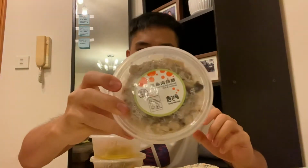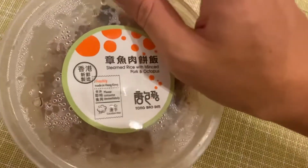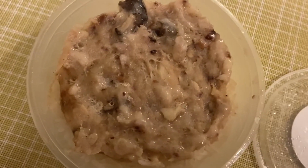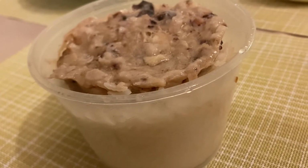The first thing I ordered was they have these rice toppings. So as you can see here, it's a bit of rice under, and then this one is with the minced pork and octopus. So what they do is they stuff the rice under, and then there's this nice patty of minced pork, and in this case octopus on top. So I think we have a bit of soy sauce here which we can add. I'll be adding this later on.